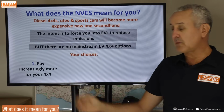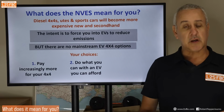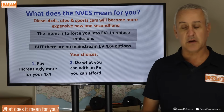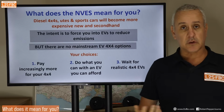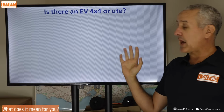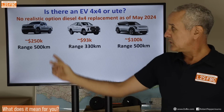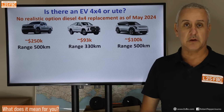So what can you do? Well, at the moment, you can simply just pay more for your four-wheel drive. You can get an EV at some point and do what you can with it, or you can just wait for realistic EV 4x4s to come onto the market. Now, is there actually an EV four-wheel drive at the moment? Well, yes and no. So we've got the Ford F-150, $250,000.